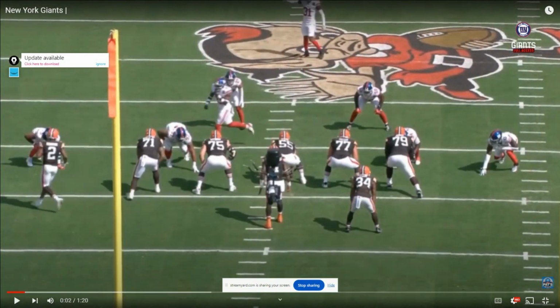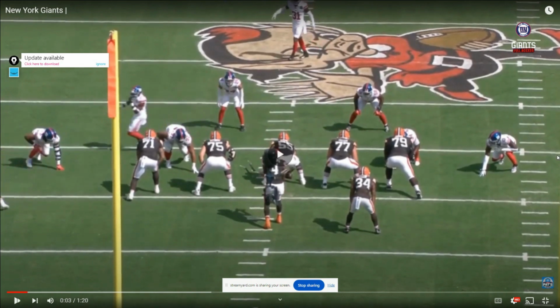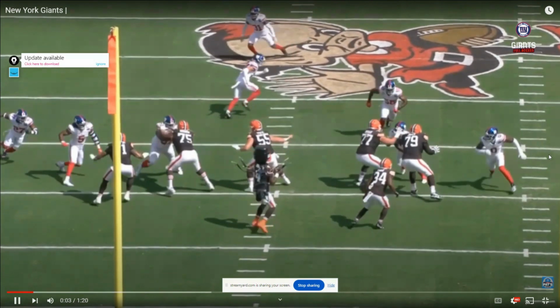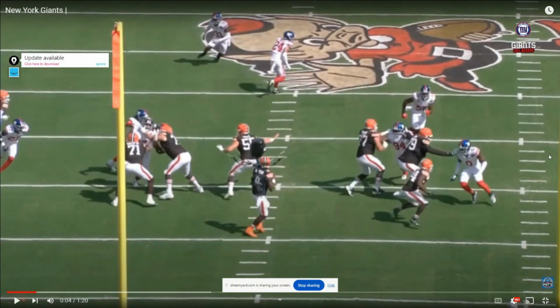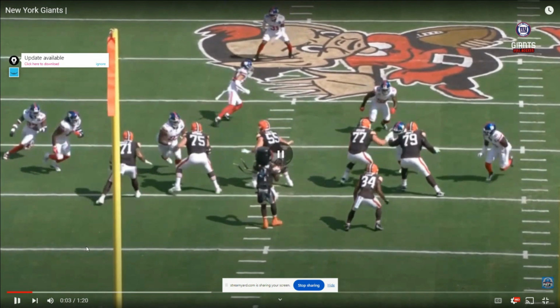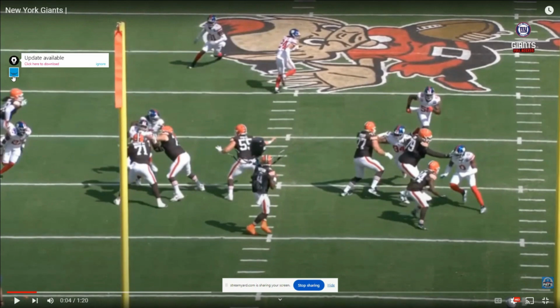So we sent Pinnock in motion. Now, instead of Pinnock going man-to-man with that receiver that he went in motion with, because you send people in motion to see if you're in zone or man-to-man, Deshaun Watson's probably thinking man-to-man. So we actually sent Pinnock on a blitz, and Thibodeau, and I believe that's Dexter Lawrence. Yeah, that's Dexter Lawrence. So Thibodeau and Dexter Lawrence do a stunt.